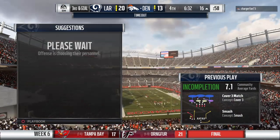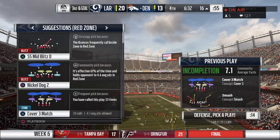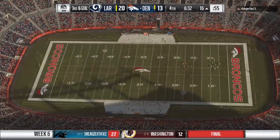Now whistles come in. We're going to get a timeout here by the offense. It's just their first. They'll be down to 2 remaining as we step aside here in the fourth quarter.